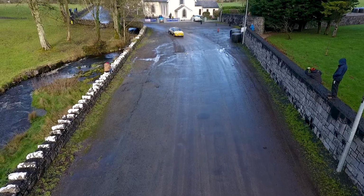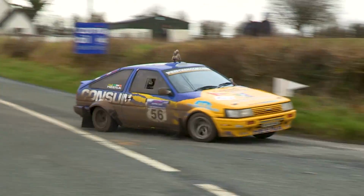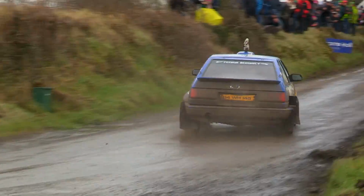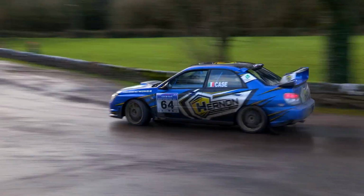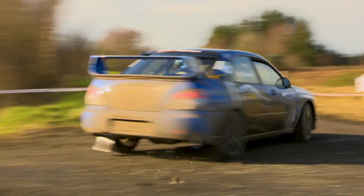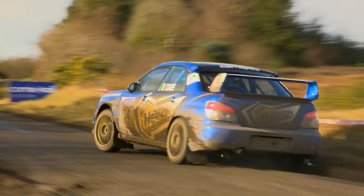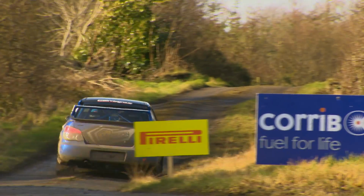Columba Hina and Stephen Joyce had slipped to 7th at the end of stage 5 in their Toyota Corolla, but they were 5th now after 6, 16.5 seconds off Flaherty. Sadly, Stephen Hernan retired his Impreza with mechanical trouble on stage 6. Bad luck for himself and co-driver Jeff Case, who were only 0.2 of a second off 3rd after 5 stages.